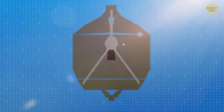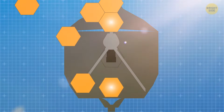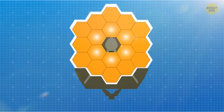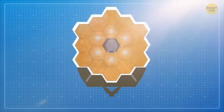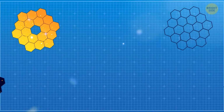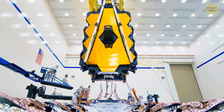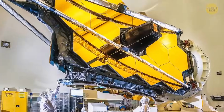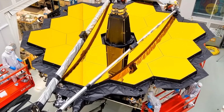Once the mirrors have unfolded, their positions must be adjusted to microscopic level accuracy so that all 18 mirrors produce a single image. Several tiny motors are attached to each mirror segment to make these adjustments. These motors, which must be activated individually, will gradually pull the honeycomb-like mirror segments into alignment. It's a critical part of the mission and takes months to complete.